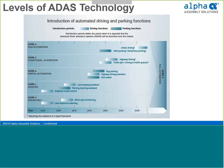So people are using this terminology now of level 0 to level 4. What I've found is that level 4 is where we're going to get to, and then level 5 is when you get to full automation. This just gives an overview of some of those different systems. And if you look at where we are today, we're pretty much towards level 3. Level 3 is available in many ways.